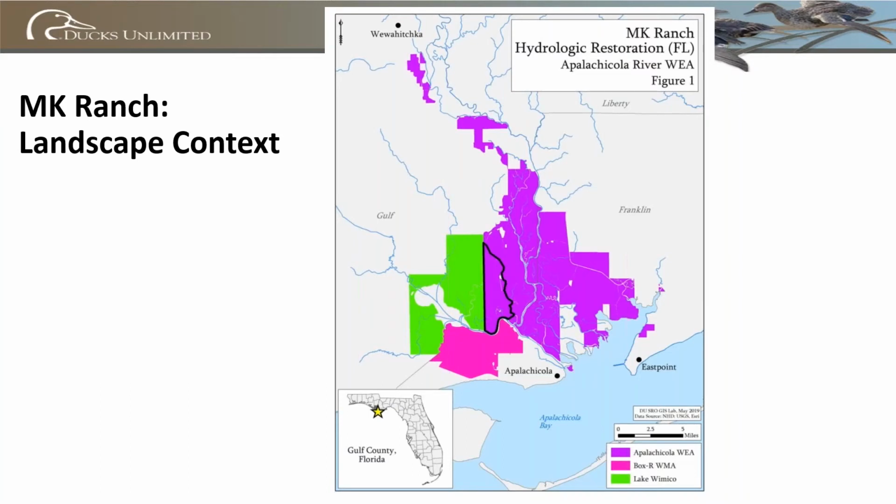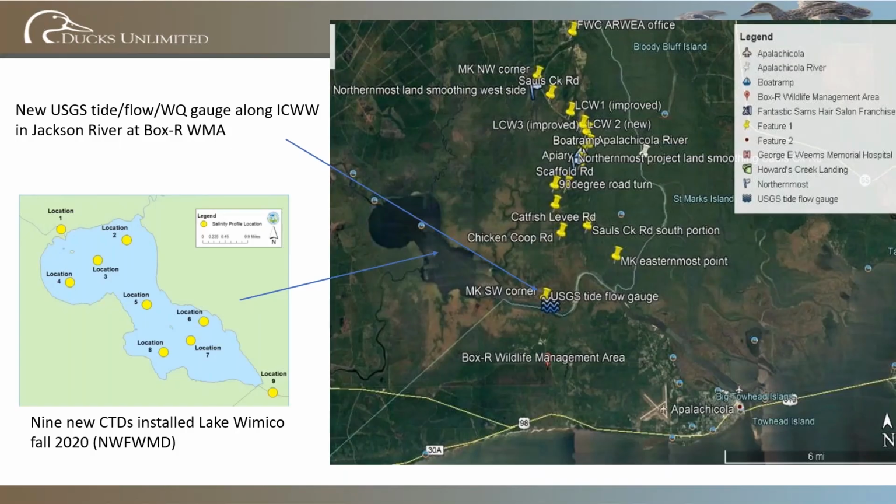But Kathy did a wonderful job of showing us that this particular property is really important in terms of its landscape context. Lots of public lands, lots of wetlands around it, lots of watershed issues happening here. And one important aspect of that is the ongoing monitoring that's happening. So there's a new USGS gauge there along the Jackson River just south of the property. There are some new data loggers that have gone into Lake Wimico as well as the existing data loggers that are upstream in the Apalachicola River. So what we like to think is all this data we're going to be collecting in the landscape is going to be important to feeding into all of this collective knowledge of what's happening within this watershed.